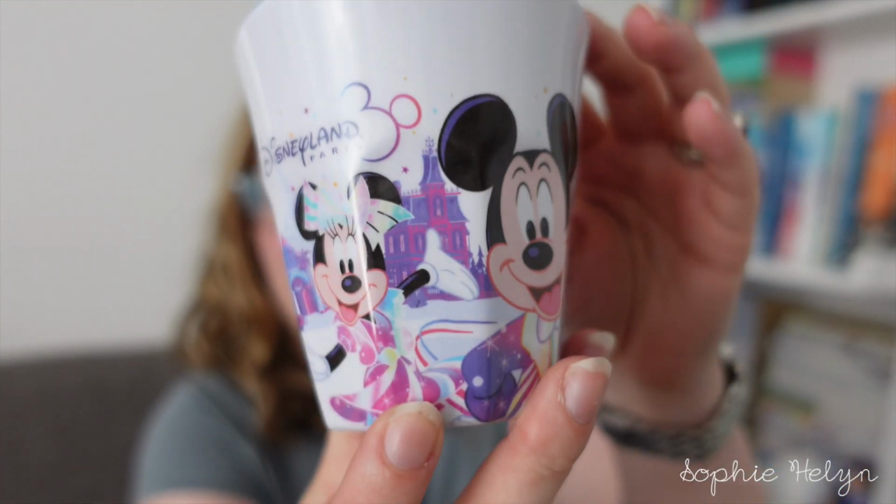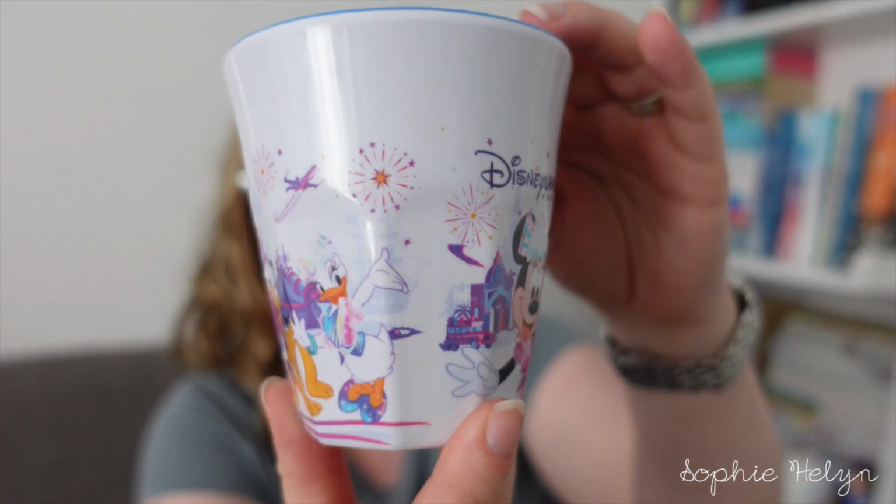I picked up one of these. These are actually like kids cups, and they're only €6, but I really like to have sometimes just a small cup if I just want a little cup of milk or a little bit of juice in the morning, and obviously it's got all of the 30th characters.